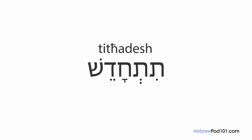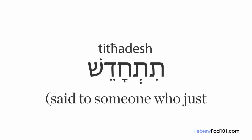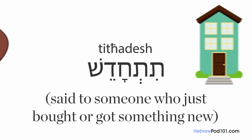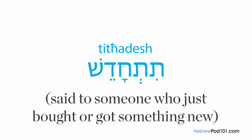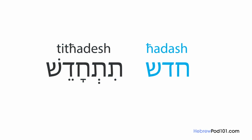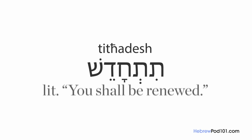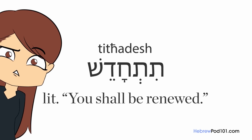titchadesh. The expression titchadesh is said to someone who just bought or got something new. It can be anything from a haircut to a new house. This expression comes from the word chadash, meaning new, and its literal translation is something like, you shall be renewed. There's no natural translation in English.